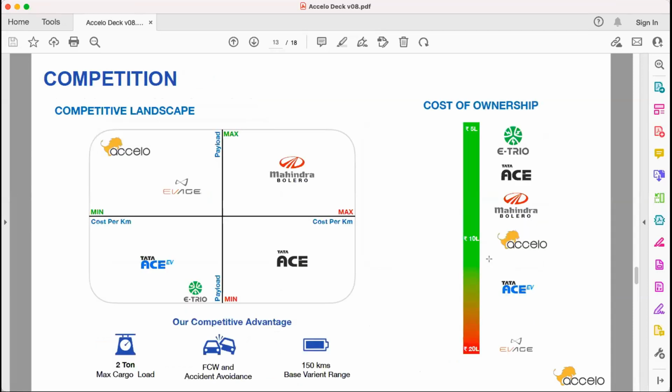In terms of competitors, of course, there are the diesel players. In terms of EV players, there's EVH as well as Tata ACV. eTruo has also introduced a retrofitted product. But our cost per kilometer is the lowest among all these competitors. Also, our payload carrying capacity is almost double that of all these competitors. In terms of the total cost of ownership, our product cost is slightly higher than the diesel competitors, but lower than the electric competitors out there.